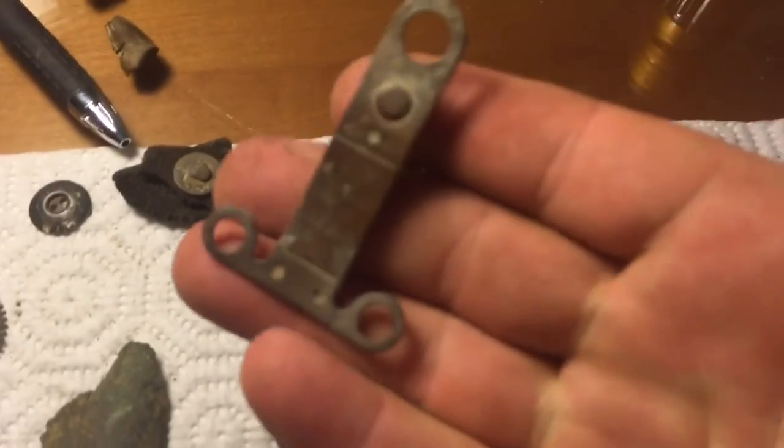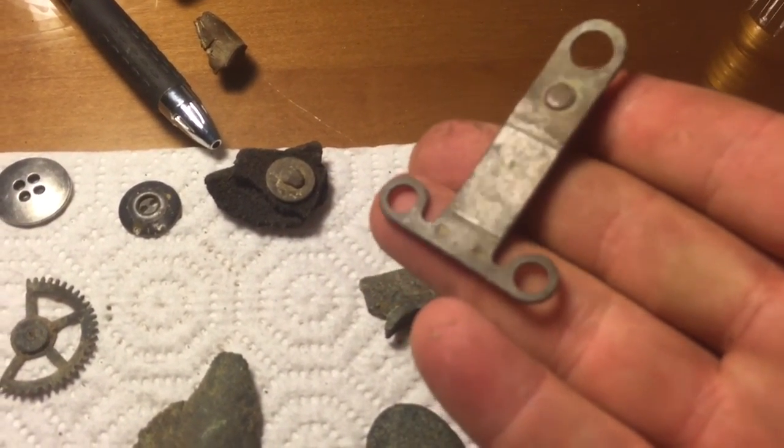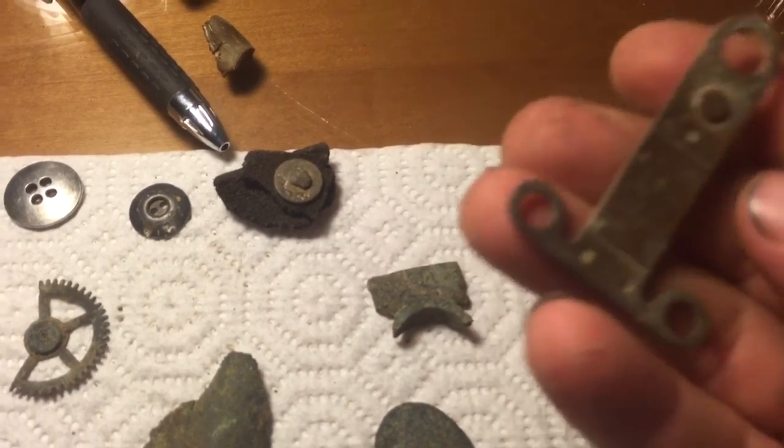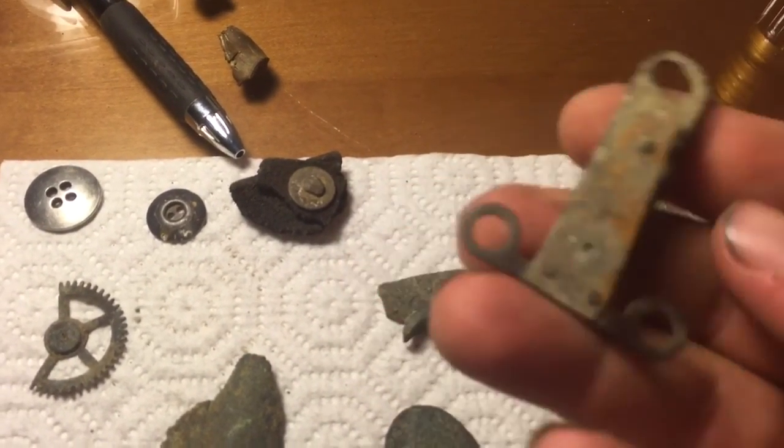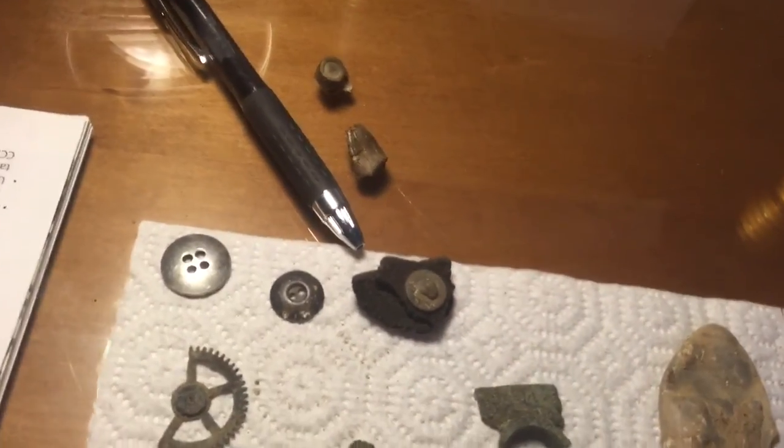There's that little hinge thing I found at the first house site after the schoolhouse yesterday. There's that thing off that Model T Ford I found. I heard they're off coil boxes, but don't quote me on that. That's what I've heard from people. It says Ford right there in the reflection, so that's pretty cool. It's really fragile though, it's cracked in the middle, so I gotta really be careful with that piece.